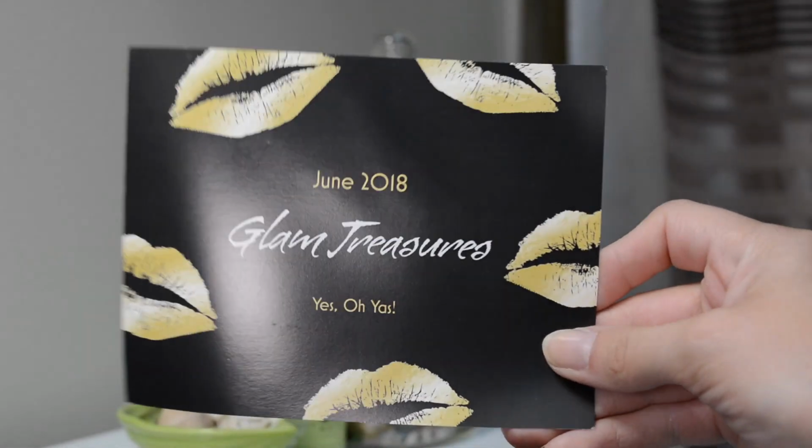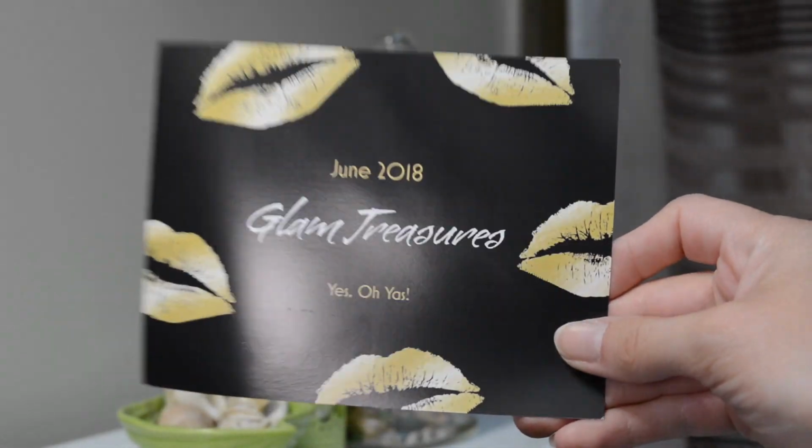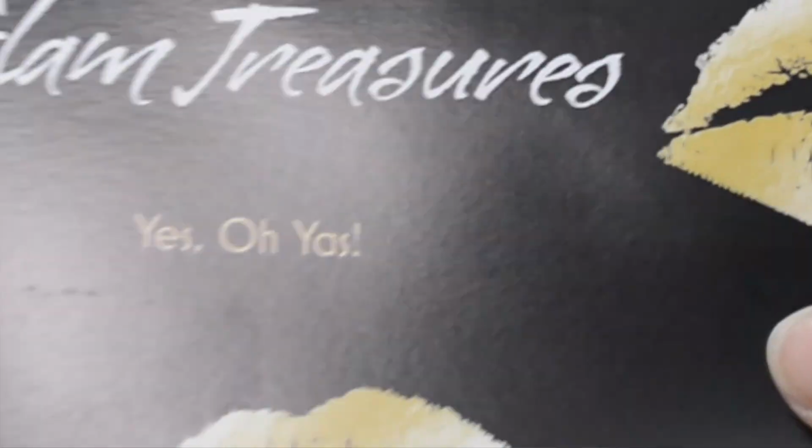So, the June box is themed Glam Treasures. Yes! Oh, yes. So, let's just get right in here. First and foremost, I see this crown brush. I believe this is the blush brush.